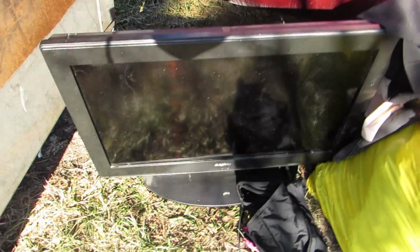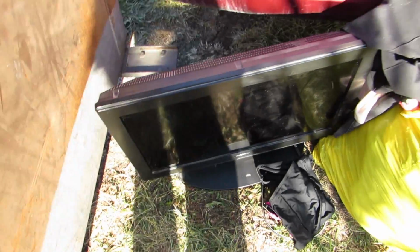All right, we got this TV down here. I can't believe we found that. We gotta take that home and see if it works. You know what? I probably should make a video and see if it works. Let's do that right now.